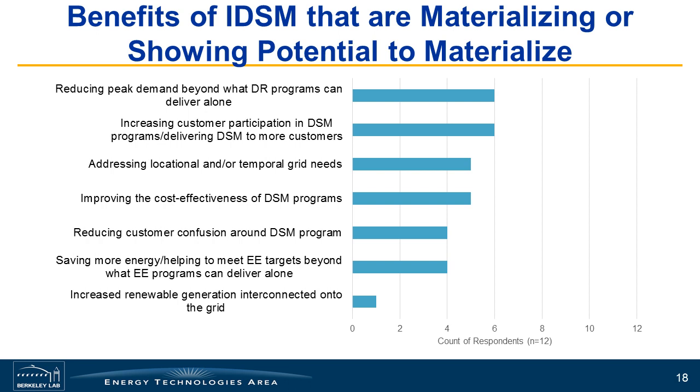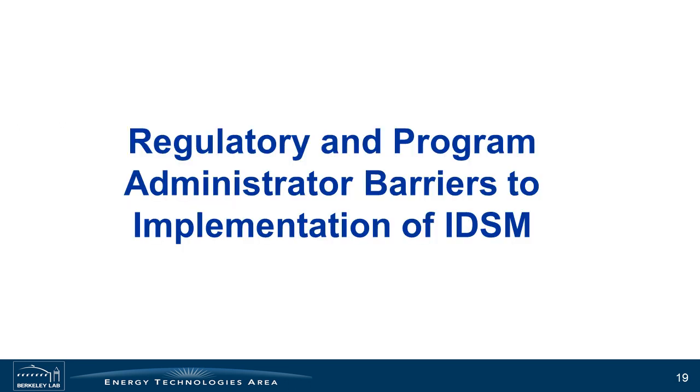So for example, we had about 8 respondents that indicated that their utility was motivated by the opportunity to improve the program delivery cost effectiveness, but only 5 stated that benefits had actually been achieved. Furthermore, 9 respondents expected IDSM would increase customer engagement, but only 6 believed that their efforts had actually resulted in increased customer participation. So clearly there are still some barriers that exist that are limiting the effectiveness of a utility's IDSM efforts. And so since practitioners can identify so many motivators for implementing IDSM programs, why hasn't more been done?